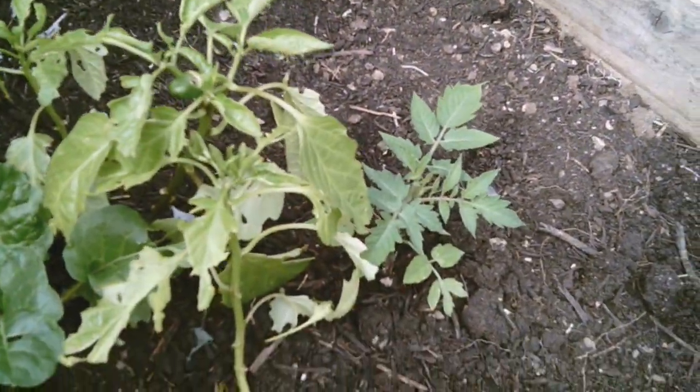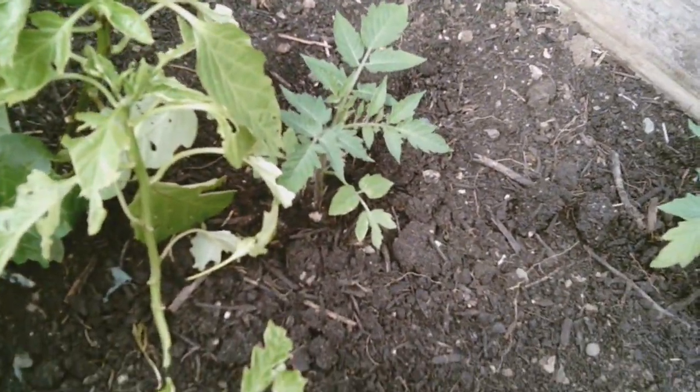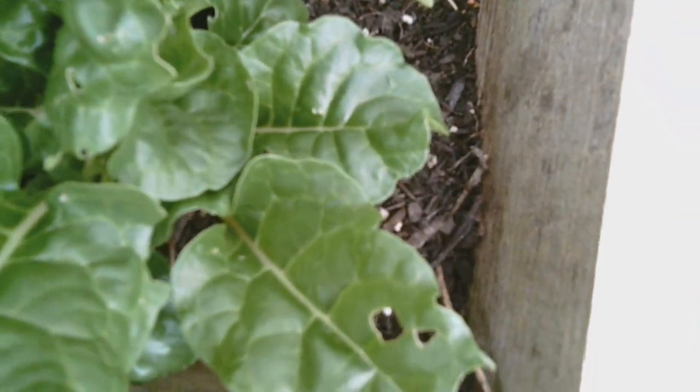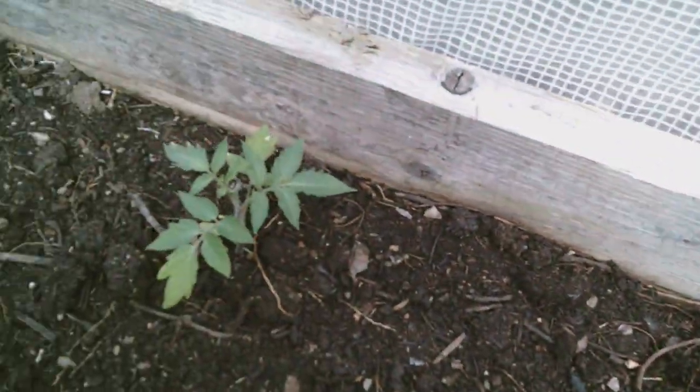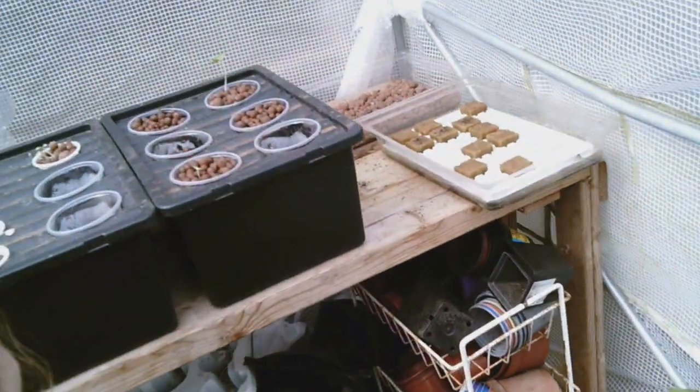Good job of growing some more, isn't it? Yeah, this is good. And what's in here then? Lettuce, more lettuce. Chilies that have been munched. Chilies. Bell peppers. Bell peppers and onions. Spinach. And what are those? Tomatoes. Yeah. Yay.